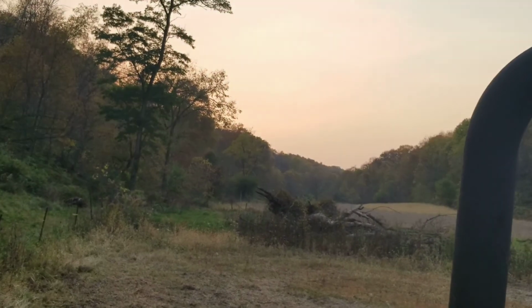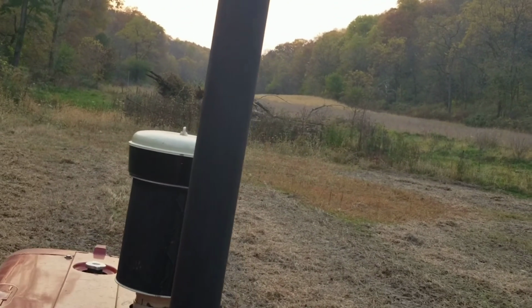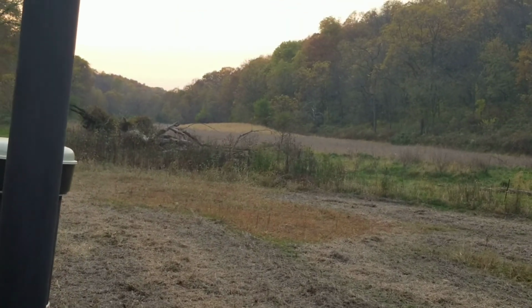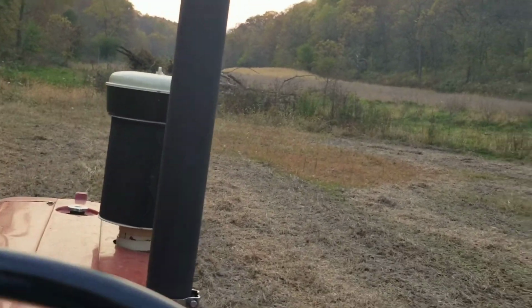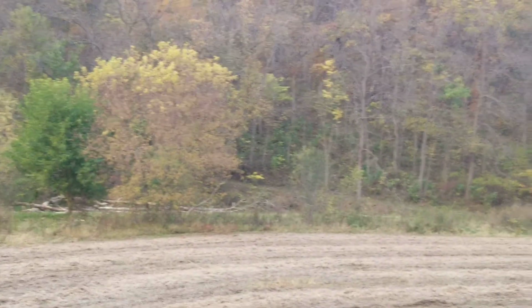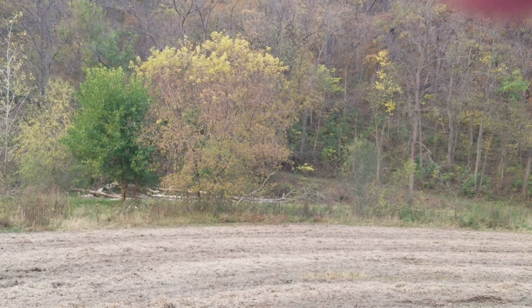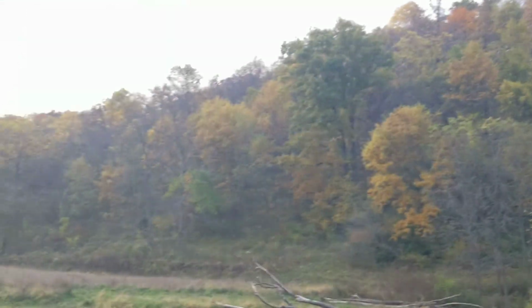This is more of the valley. There, the field's right over there. I'd say there's only probably 3 acres on it. Nothing huge, so. Deer hunting shack there. Can't see that road. There's a road over there that goes up top of the hill.